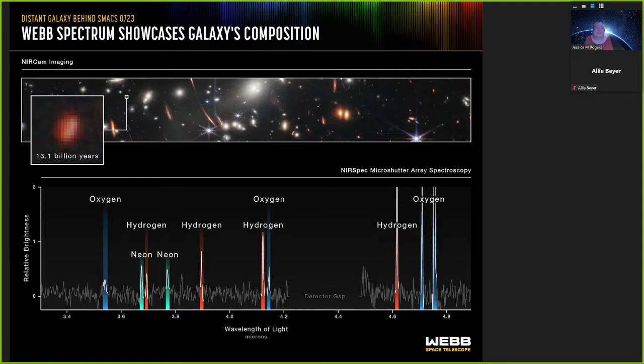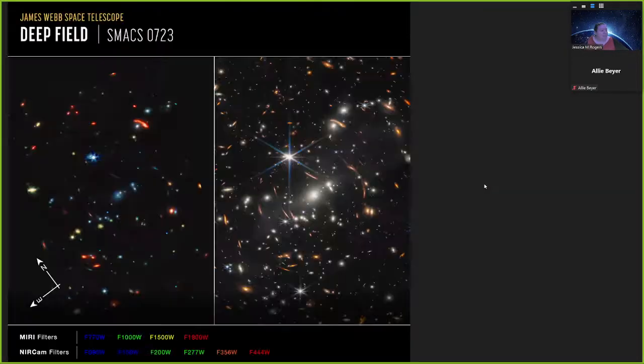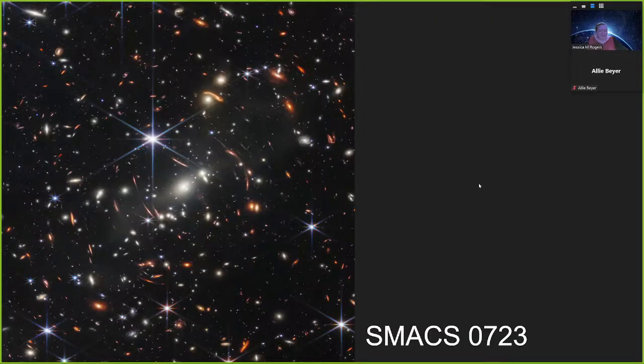So this isn't even the very first generation of stars that we're seeing. That's going to be in a galaxy even farther away. The other thing, and I forgot to mention this, let me go back real quick. The other crazy thing about this image is how much of the sky it represents. This field that we're seeing is the equivalent of if you were to take a grain of sand and hold it out at arm's length. That's how much of the sky this represents.